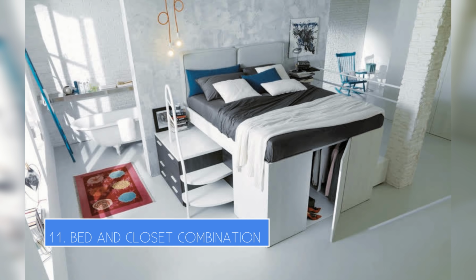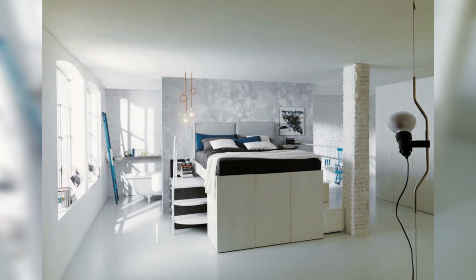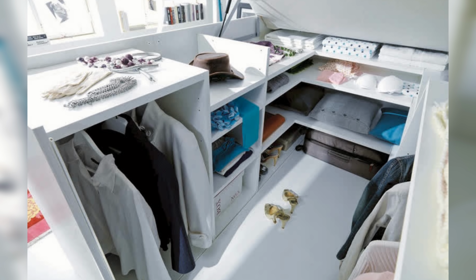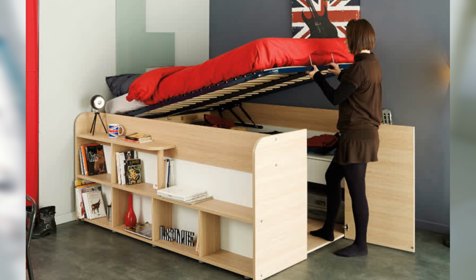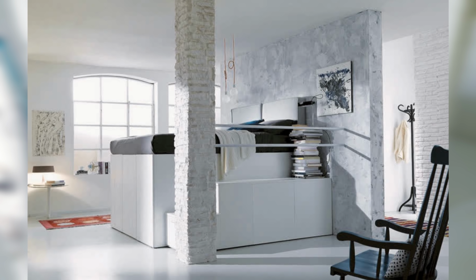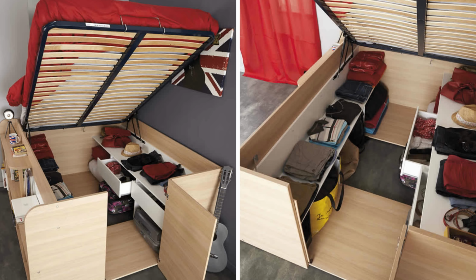Number 11, bed and closet combination. It is basically a multifunctional furniture where the closet and the bed can be combined together. Instead of a regular closet, this bed closet design is unique, and it is able to accommodate your items just nicely. So the overall look is this platform bed, which makes the bed look taller than the regular type. The big difference is that the extra height from the floor to the bed is used for the storage compartments.